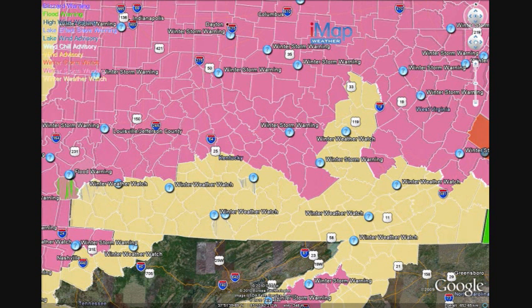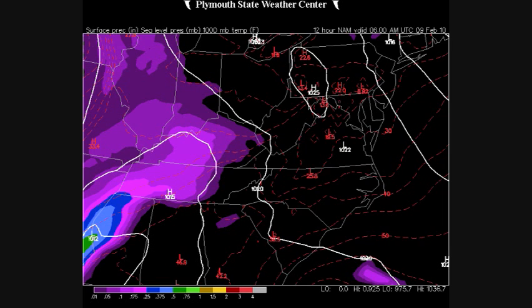Let's go ahead and jump ahead to the NAM model. Notice we're taking a little different view today. We're taking a look at this courtesy of Vortex at Plymouth State University. I've got temperatures plotted with the red dashed lines, pressure with the white solid lines, and precipitation with the contours. As we start out, this is 1 a.m. Notice the timestamp says 6, but subtract 5 hours because it's on Zulu time.